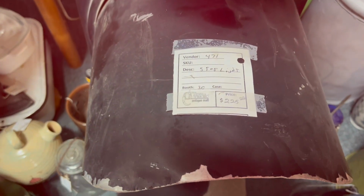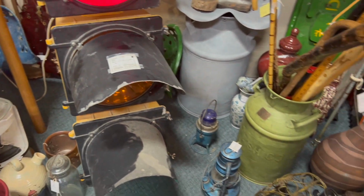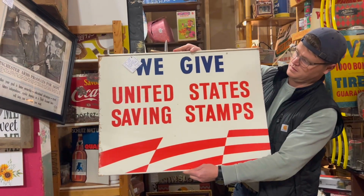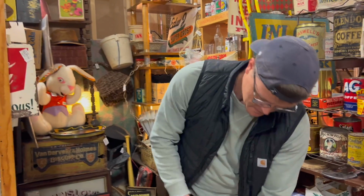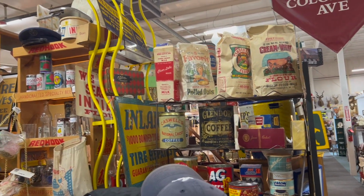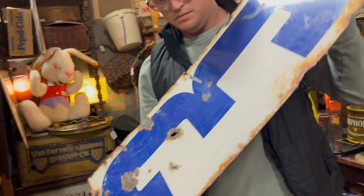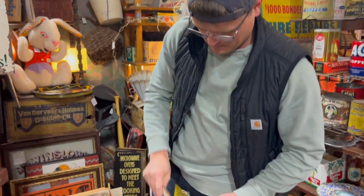This phone that's coming up, we ended up seeing hundreds of old phones throughout the day, just like this one or real similar. They were probably our biggest themes, honestly, old phones and signs. I wonder what this sign was for. We give United States savings stamps. You think people sit in line for those things or something? Well, don't quote me, but I think these were kind of the equivalent of a savings bond, and people would buy them in small quantities to accumulate a lot and save money up.